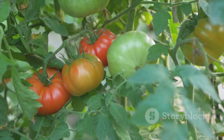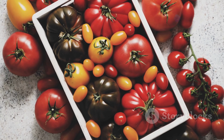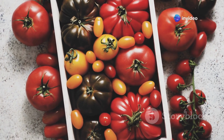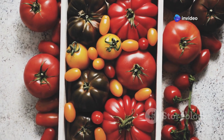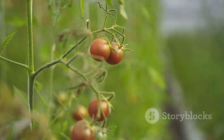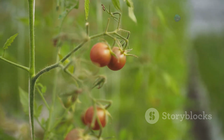Now let's talk about the mighty tomato, a staple in kitchens around the world. With over 10,000 cultivars, you're spoiled for choice. From tiny cherry tomatoes to large beefsteak varieties, there's a type for every taste and recipe. Cherry, beefsteak, heirloom, you name it. Each variety brings its own unique flavor and texture to your dishes.